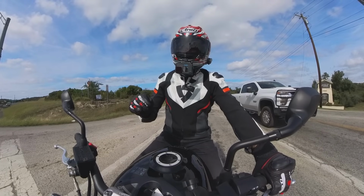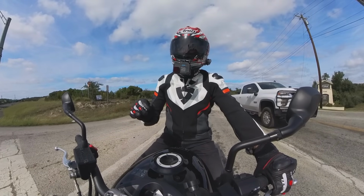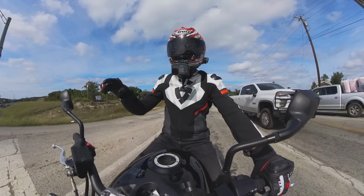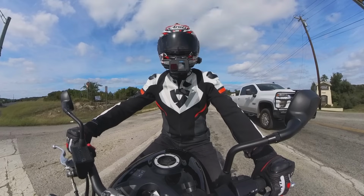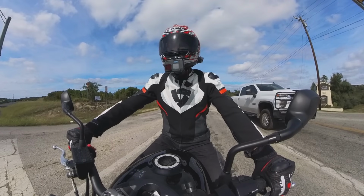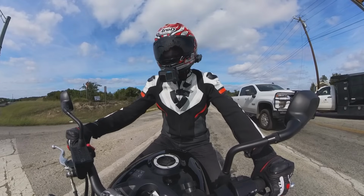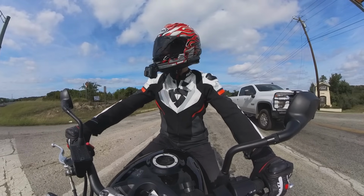This thing feels like it charts a pretty perfect Y equals X line for horsepower, and then a nice flat torque curve. I haven't really noticed any flat spots or weird spots in the engine. Pretty much from 2,000 RPM, you got a great amount of torque. Roll on it. Feels nice and juicy.